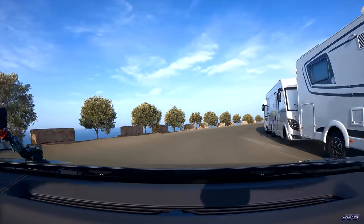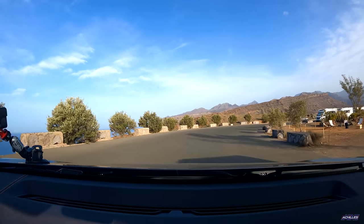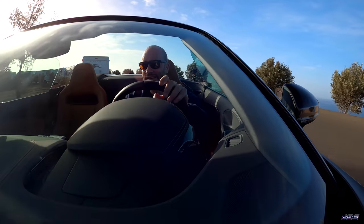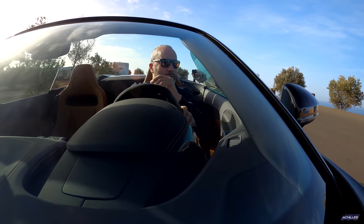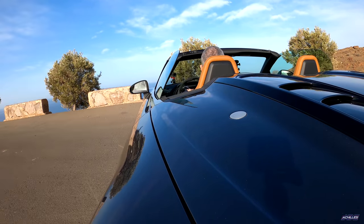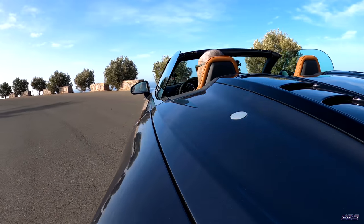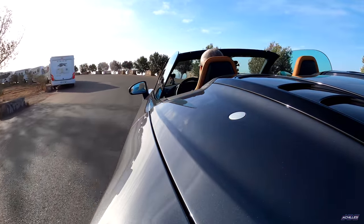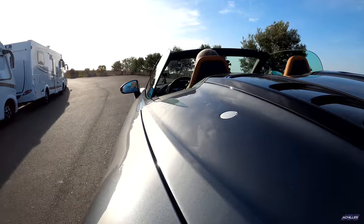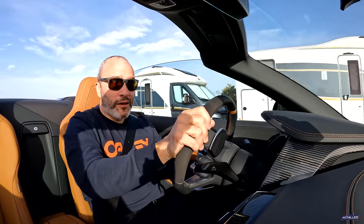We can turn around and go back the other way. Twice the fun in one road. Wow, wow, wow. Even has a really good turning circle, this car. And here we go.